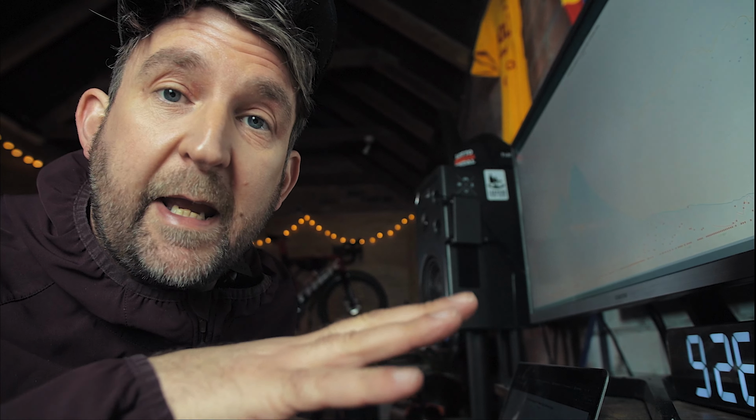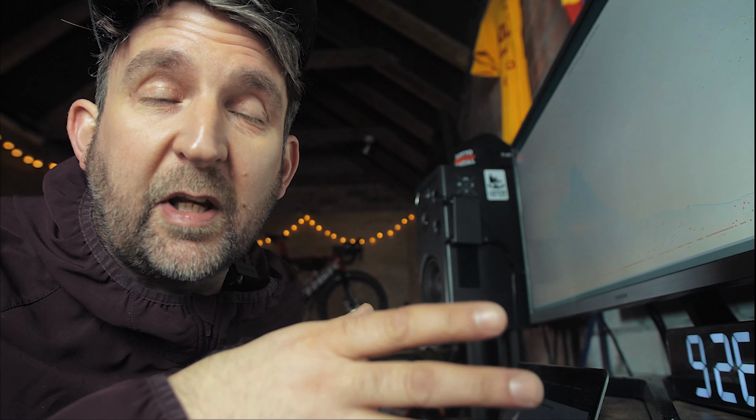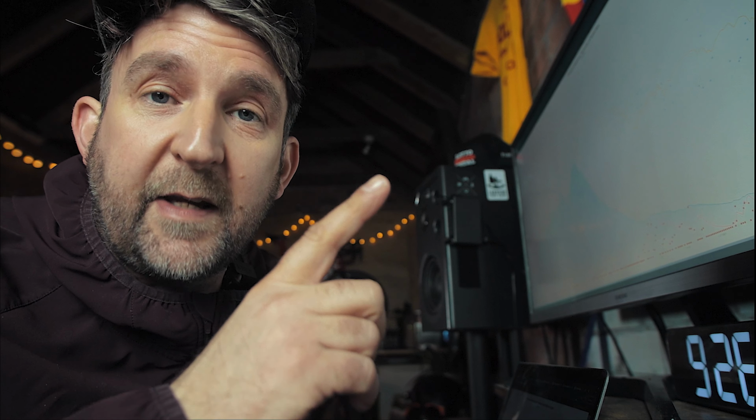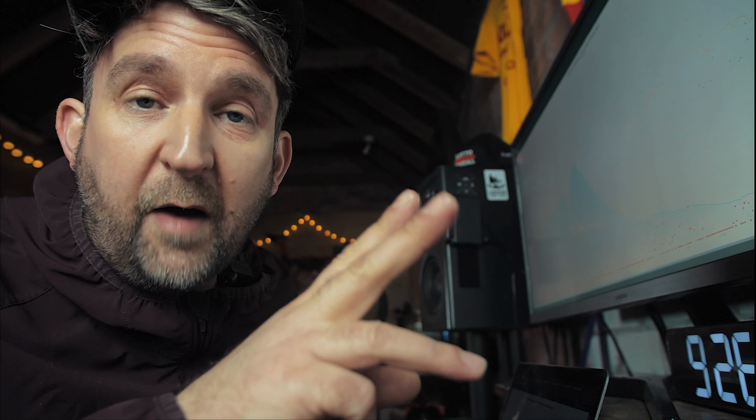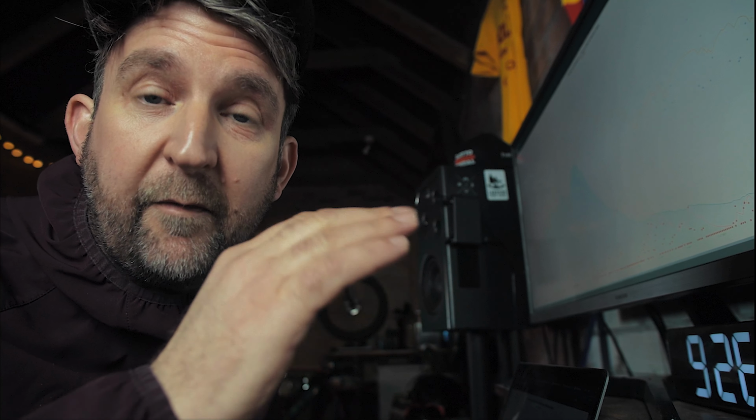Now let's get into what it is that I think separates Training Peaks from everything else. And essentially, it's pretty simple. Garmin Connect is an interface for hardware, Strava is an online social media platform, and Training Peaks, well, the clue's in the name. It's all about training and reaching your peak.